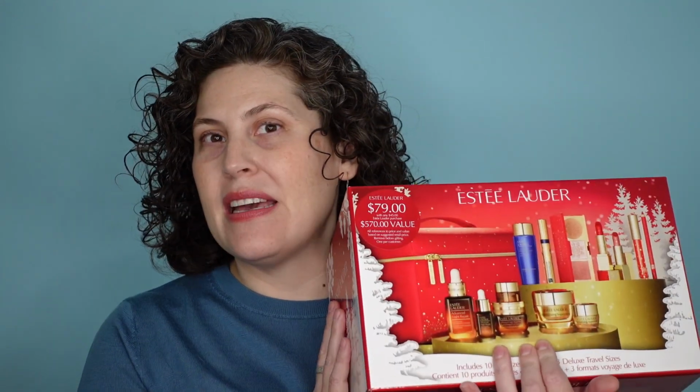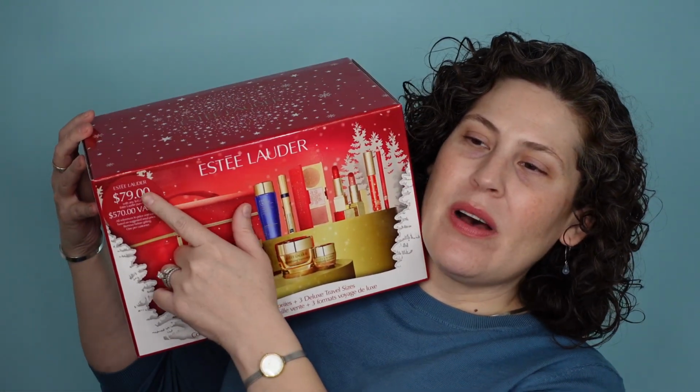I was super excited. The way the Blockbuster works is by making an initial purchase of $45 or more, and then you're allowed to purchase this for an additional $79. Now, it says right here on the box, it has a $570 value.